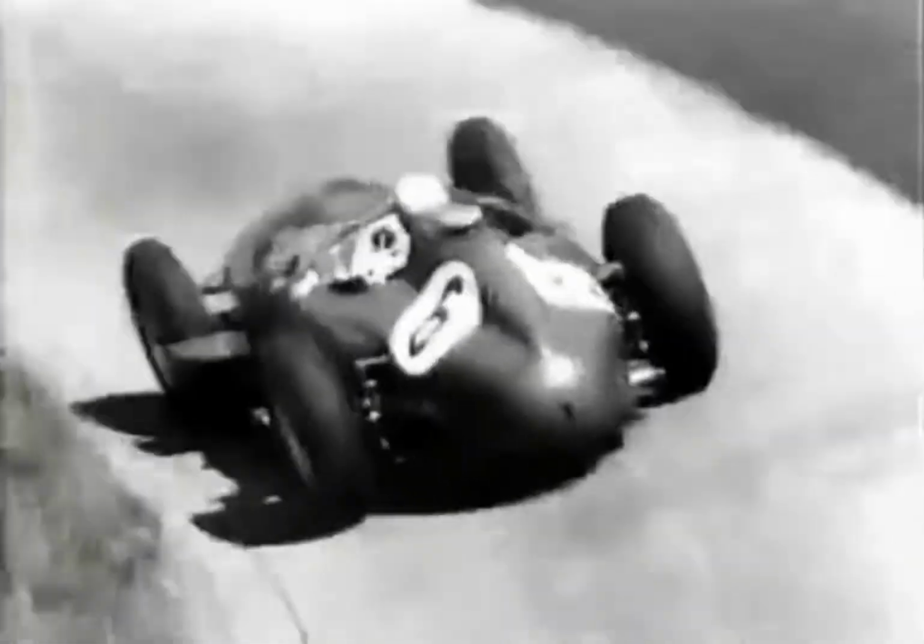And Hawthorn chases Collins, who's taken second place. Musso pouring it on, and then Tony Brooks in the bad-handling Vanwall.